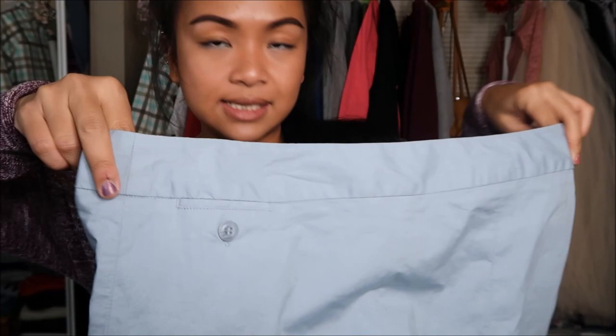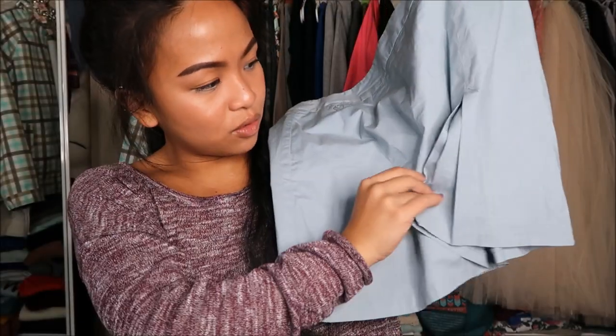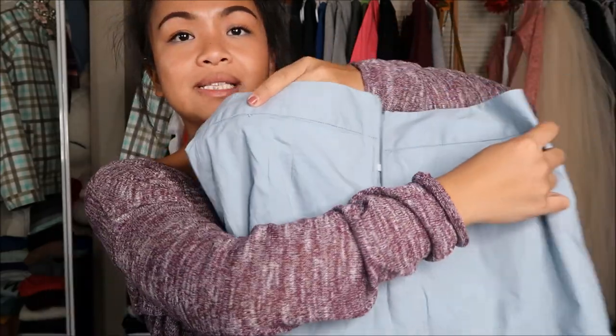So the next thing that I have is by Dockers. It's in a US size 6, and it is a light blue, I think this is a skort, yes, light blue skort, and it has a little pleat right here, and it buttons on the back.